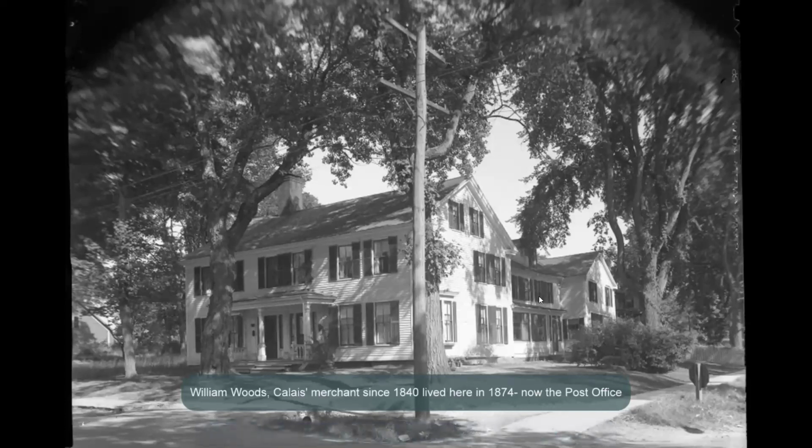No, yes, this is the corner of North Street and Washington Street. And it was there, Gerald Bonus lived in one half and the Dotons lived in the other half at the end. And it was really a lovely house. There was nothing the matter with it, but it was purchased and torn down for the post office. Now, this is the house that belonged to William Woods.